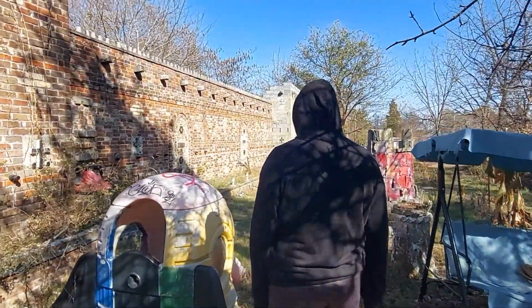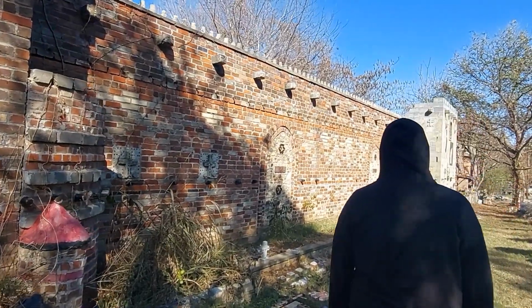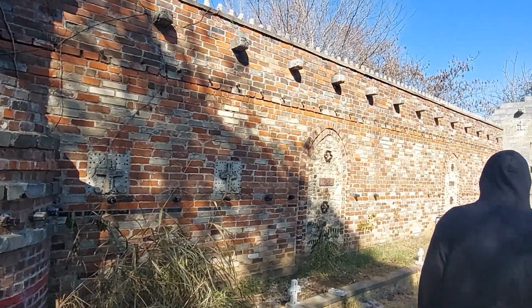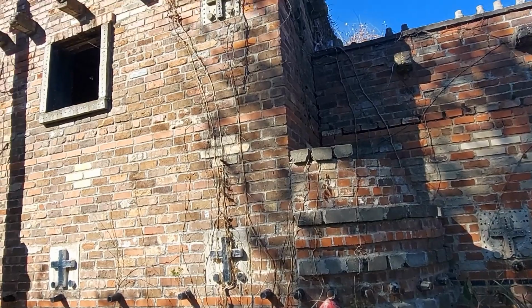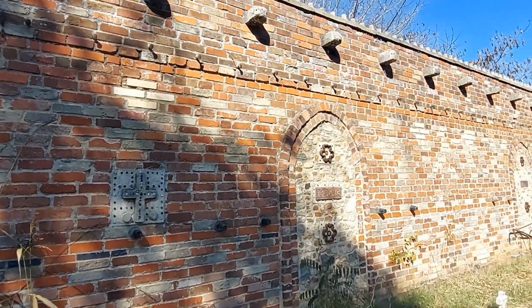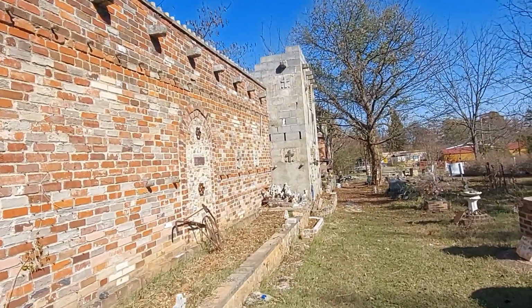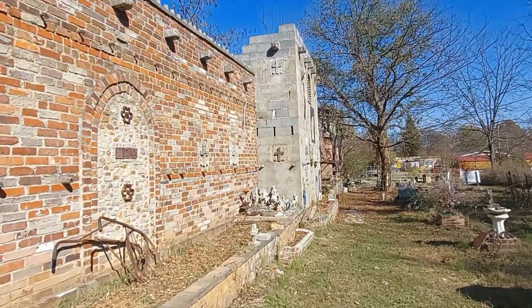This is the side of the castle here. We'll head on back up here and check out the front again before we head on out of here. You can see every once in a while where somebody's spray painted stuff. Of course, people can't leave well enough alone, but you can't get away from idiots anywhere, I guess. But don't let that take anything away from the castle here.